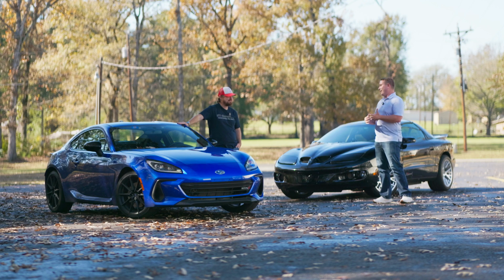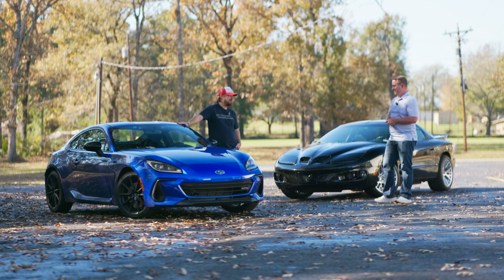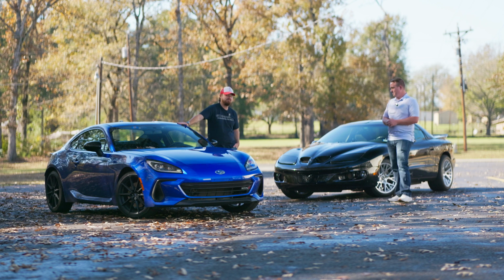I would argue that's kind of on the lower end of real world importance. It's more about the dynamics, but we can reliably and verifiably prove 0 to 60 with our Racebox GPS race timer that not only measures 0 to 60 and quarter-mile lap times, but actual lap times on a racetrack.